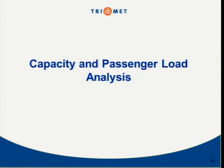So there's just a blow-up of it. What I want to do is go into a couple of applications. As you can see, there's a multitude of analyses and reports you can do with all this data, so I thought I would just show a couple of examples.